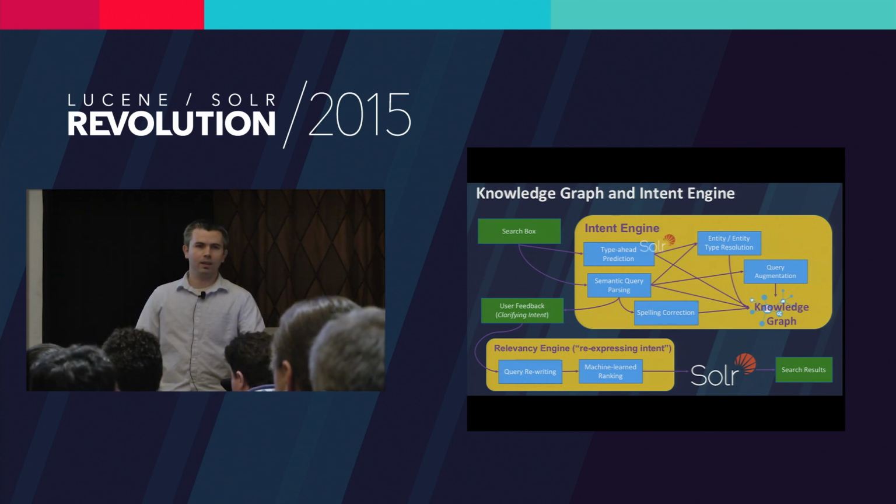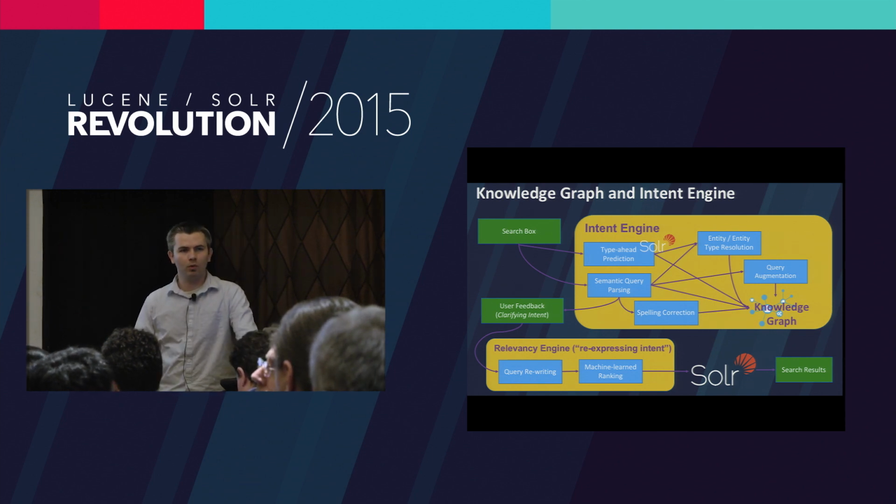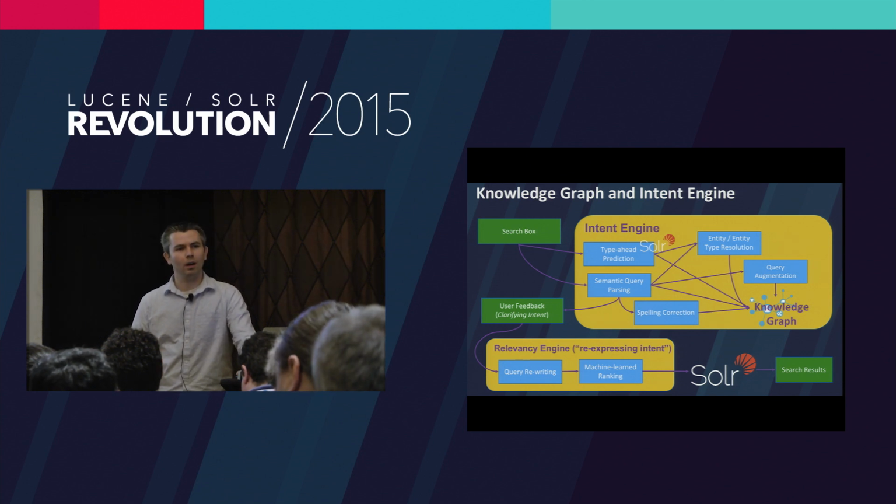The other thing I'll say, though, is that when you look at all these boxes, my initial thought for most of them is, hey, you can't do that with Solr. I have to build my own application layer on top. And to some degree, that's true, but everything I'm going to show you today is actually leveraging Solr to do the very things that we're trying to do here. So I'll show you how we're doing it and how you could do the same.